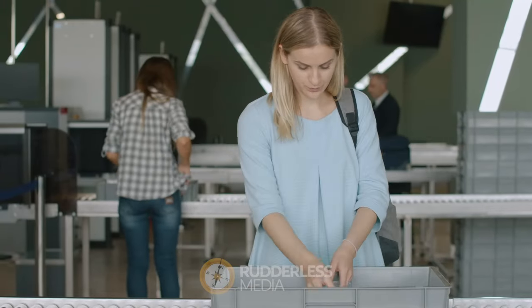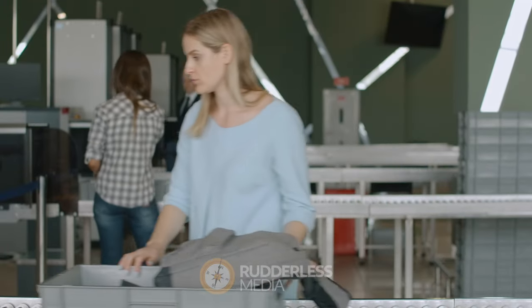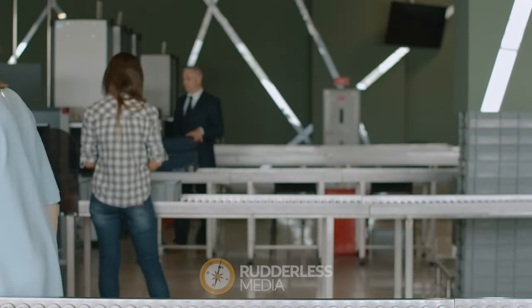Let's face it, navigating airport security can be a real pain, especially when it comes to those damn liquid rules. It's like they're designed to make you second guess every little thing you pack. But don't worry, I'm here to break it all down for you step by step so you can breeze through security like a pro. No more frantic repacking at the gate, no more surrendering your favorite moisturizer to TSA.